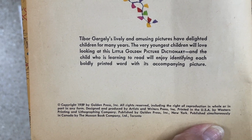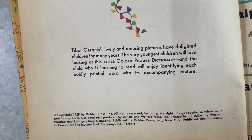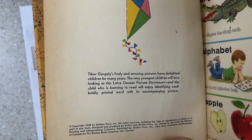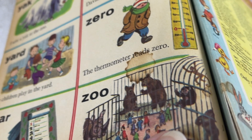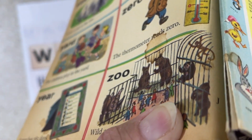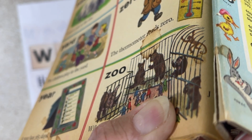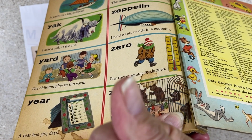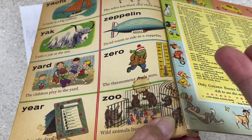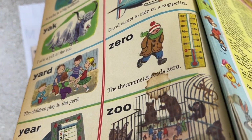Now I'll go a step further. Back in the 50s and 60s, they did not have the numeric printings. What they did was, on the very last page on the inside, they would put an alphabet letter. This was the J printing. So A would be a first edition, B second edition, C third edition, and so on. This was the J edition.